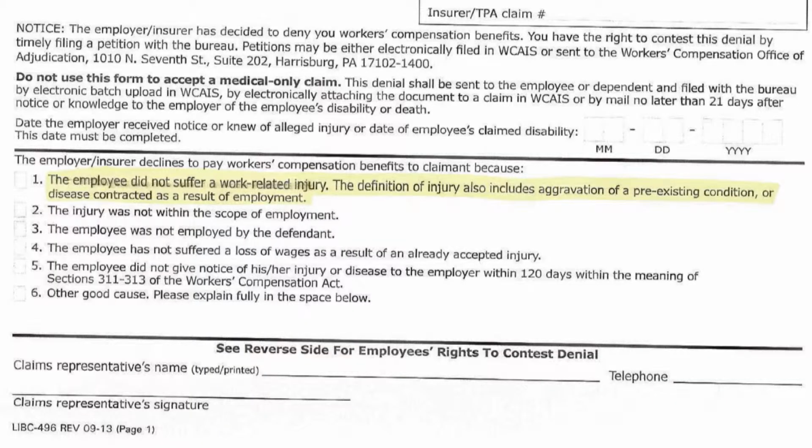So as we look at the first one, it's going to be that the employee did not suffer a work-related injury. The definition of injury also includes aggravation of a pre-existing condition or disease contracted as a result of employment. So essentially what the employer is saying here is that you were not hurt at work, that you just weren't hurt. You can establish that you were hurt clearly by showing that you fell down, you broke your knee, something along those lines. But this is where they're just indicating that maybe you were hurt at home, or that you just did not suffer an injury.